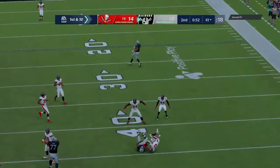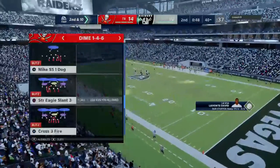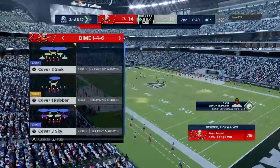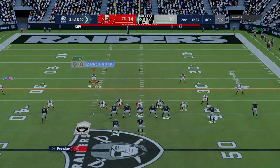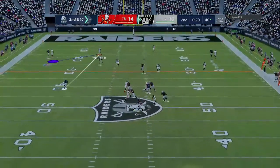Pass complete to Richard, the running back. No gain, and it's 2nd down. Well, that was a simple throw and catch, but even with that completion, 0 yards gained, so they're behind schedule on down and distance. I think they were hoping to get it to him. He can make a man or two miss, but that window closed quickly. Had the completed pass, but for no gain, stopped right at the line, so it's 2nd and 10.